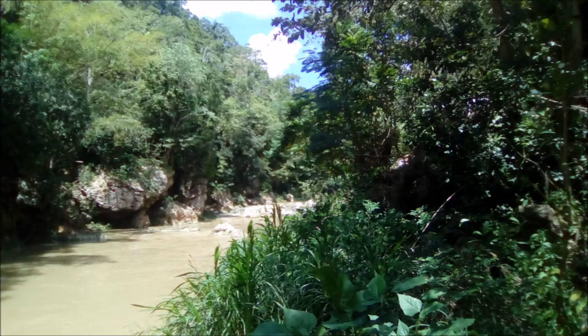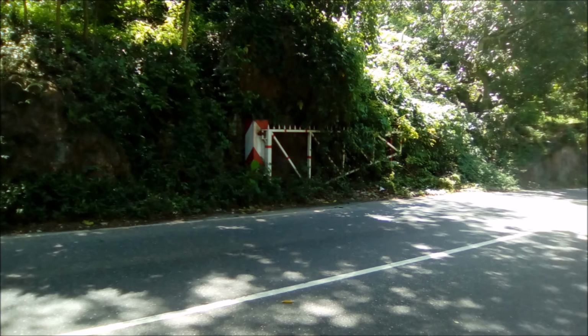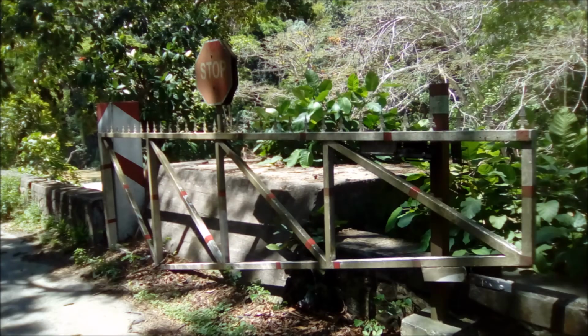Funny enough, before you reach the Flatbridge area, there are two gates. These gates are closed in the event of the area being flooded. This is one of the gates that you're looking at right now. This area is used by fisher folk to catch fish, and it's also used by the National Water Commission, the water agency in Jamaica. I'm talking about the river channel itself now.